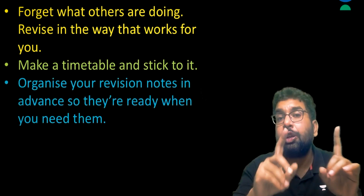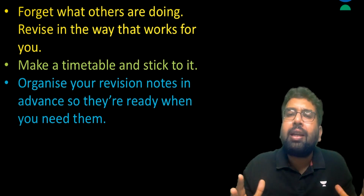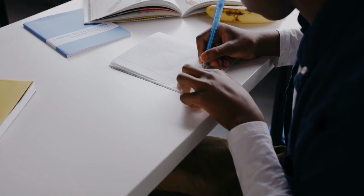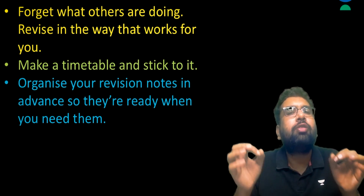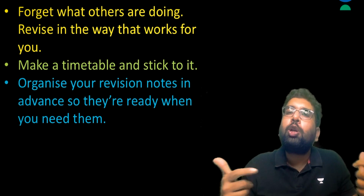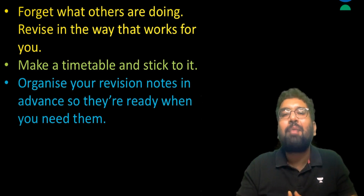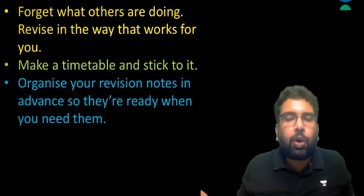Your revision notes are very important. If we make notes which we don't even want to open when we are trying to revise, that is going to have a very adverse effect for you. Also, your notes must not look like a book. When I see a book, so many things are written there, and I don't want to read them.